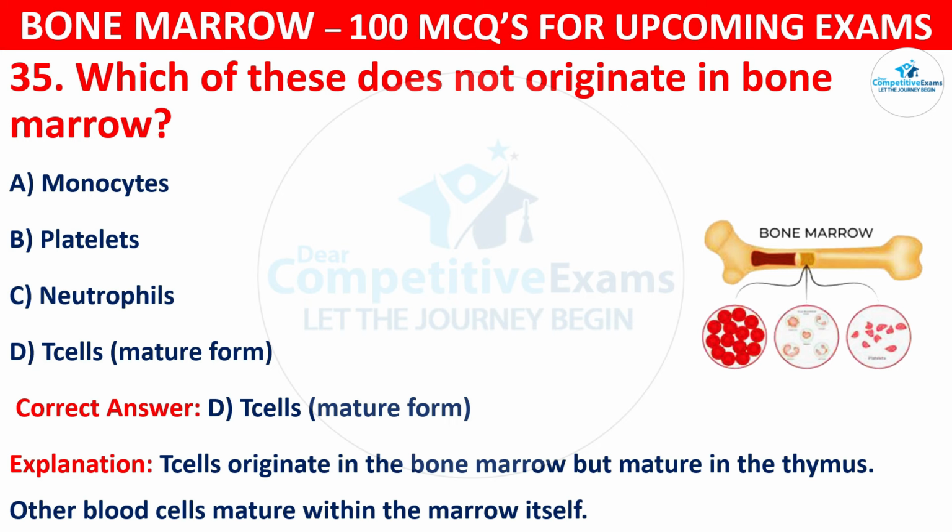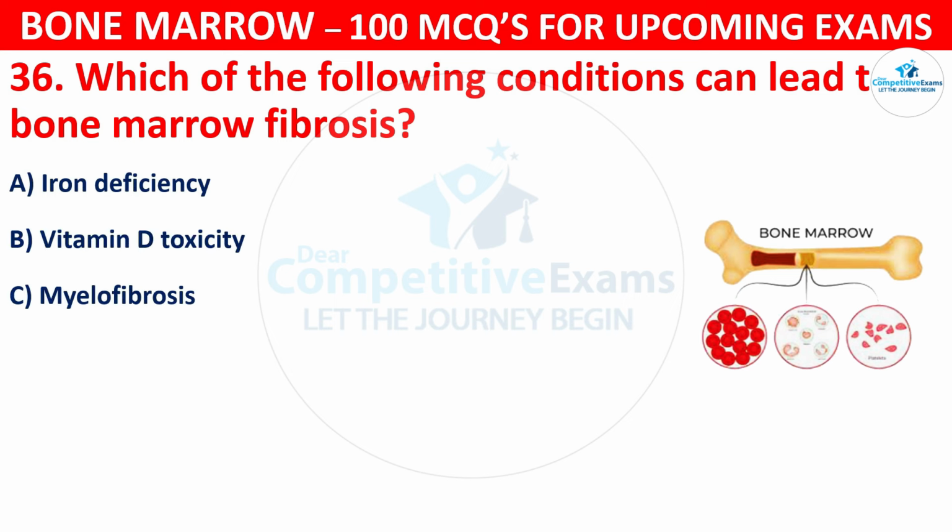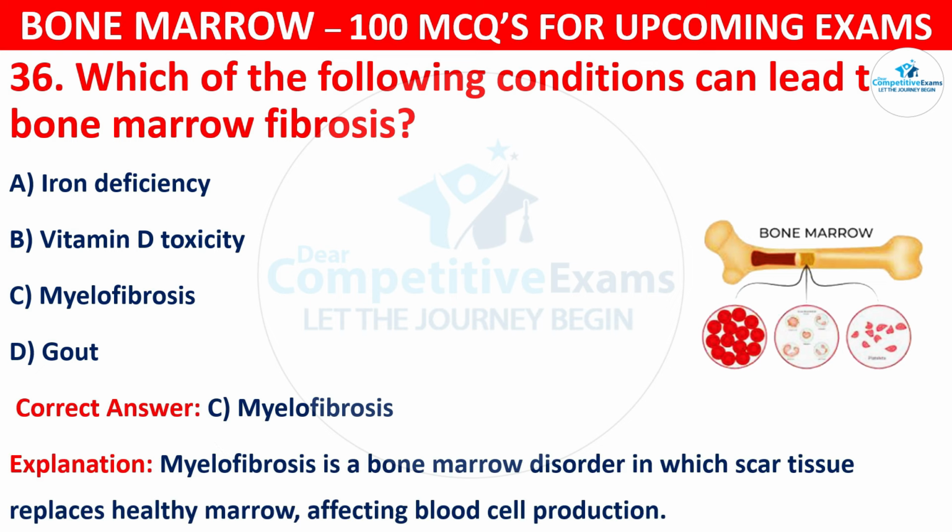Question number 36. Which of the following conditions can lead to bone marrow fibrosis? Your options are iron deficiency, vitamin D toxicity, myelofibrosis, or gout. The correct answer is C, that is myelofibrosis. Myelofibrosis is a bone marrow disorder in which scar tissue replaces healthy marrow, affecting blood cell production.